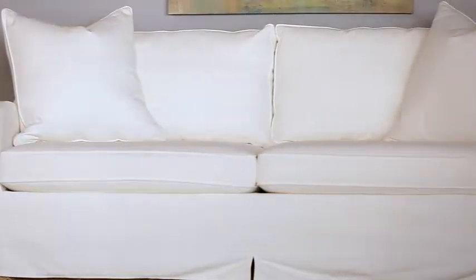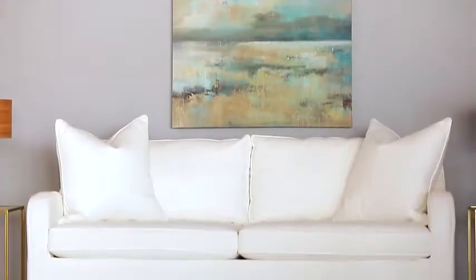A classic, contemporary frame like this one is a great choice. The slipcover fabric can be changed out every few years for a new look, and the frame never goes out of style.